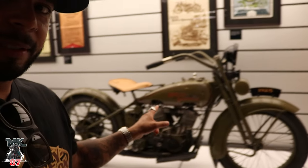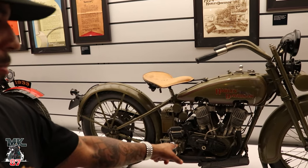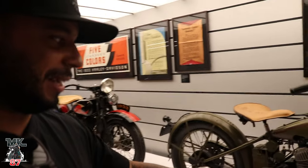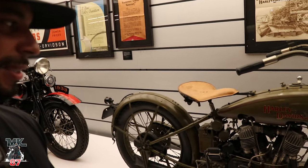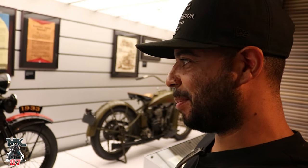This 1925 came with the F head right here. This thing is absolutely beautiful. Look at that. The paint on it, the motor, even the floorboards look modern today. Those type of floorboards are something you would find on the modern baggers now. It's pretty cool. This bike right here is probably something that I would have if I was alive in that time. Black and red.